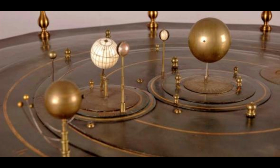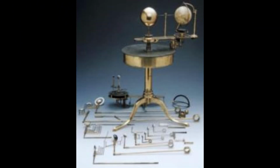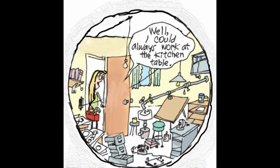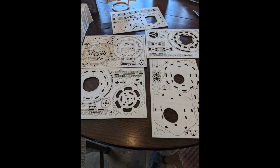In 2020, my grandchildren and I were big into making Roker models of all sorts of things. My project room has many projects still on the go. A few weeks ago, I noticed a project still on the shelf was a musical orrery. So construction has begun. Sadly, this is the level of progress thus far.